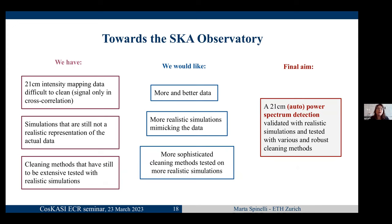I just wanted to give you a general vision of what we are doing for moving forward for the SKA. If we are very sincere about the possibilities up to now, at the moment we have this 21 centimeter data that is a bit difficult to clean, and we can have a signal in cross-correlation. On the other side, as I showed you, simulations are telling us that we can actually clean the data. So it means that we are still not putting enough realism in the simulations to make them a much more realistic interpretation and realization of the data.